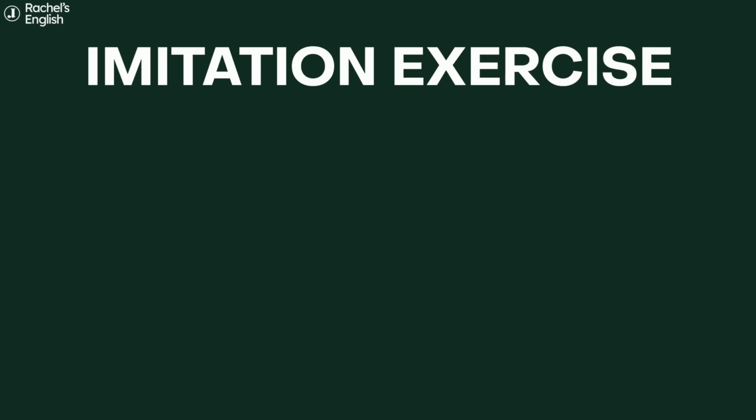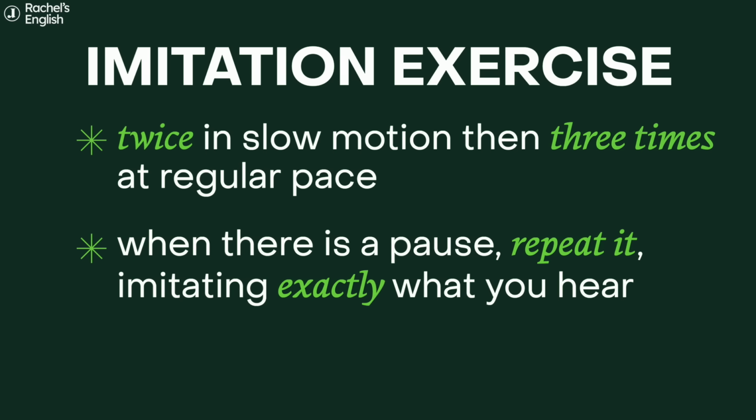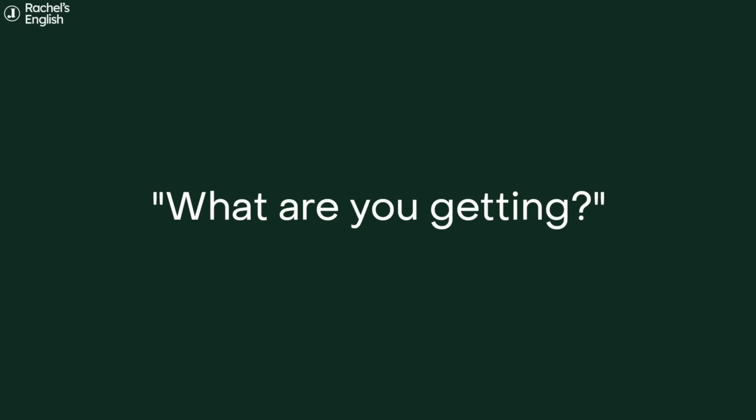In this training section, you'll hear each sentence fragment twice in slow motion, then three times at regular pace. Each time, there will be a pause for you to speak out loud. Imitate exactly what you hear. Do this training twice a day, every day this week, and see how the conversation flows at the end of the week.